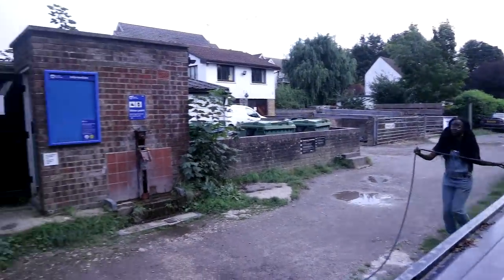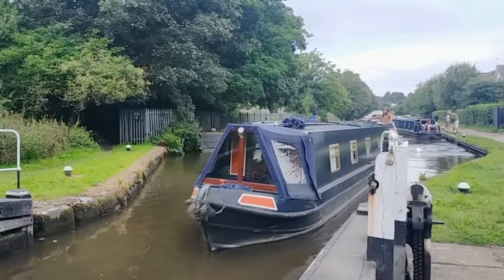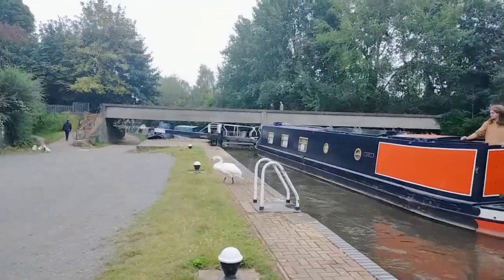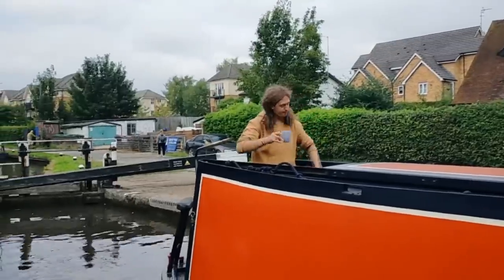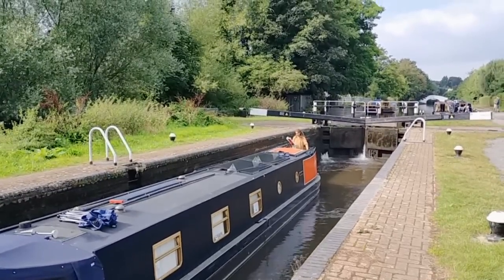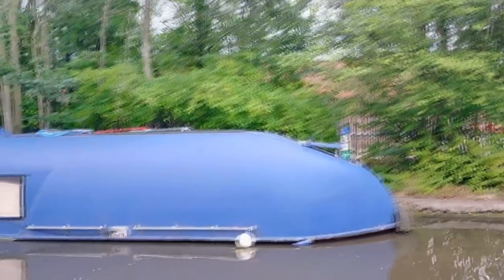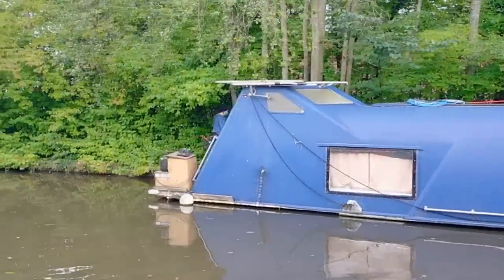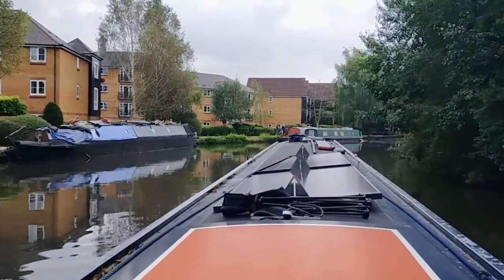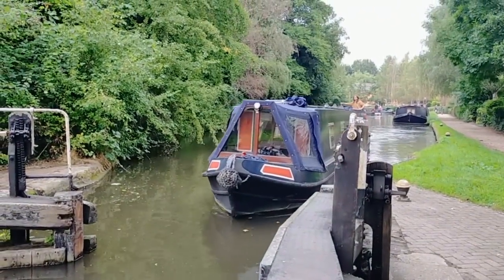We topped up our water at Apsley Lock, which is where we decided to stay for the night. Now that's a unique boat. We kept seeing this poster for a canal-themed comedy show in Rickmansworth. The date seemed to line up with when we'd be there too, so we put it in the diary.